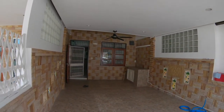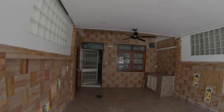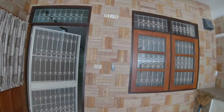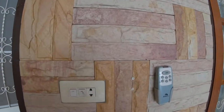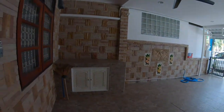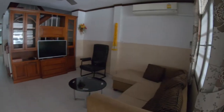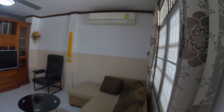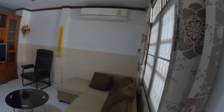But it's, let me have a look. I'll step it out. 1, 2, 3, 4, 5, 6. Yeah, around 7 meters. Got a power point even out here. Yeah, so inside, I'll probably change the lighting at some stage.